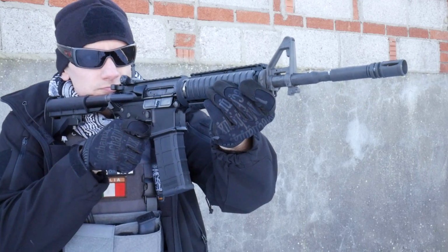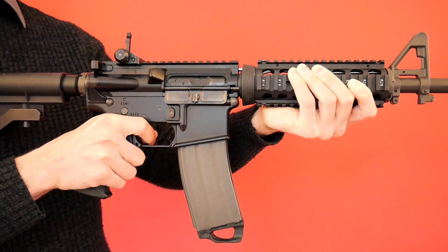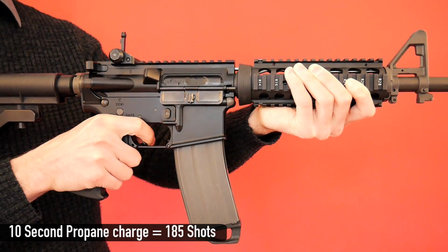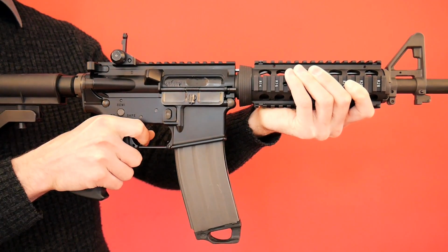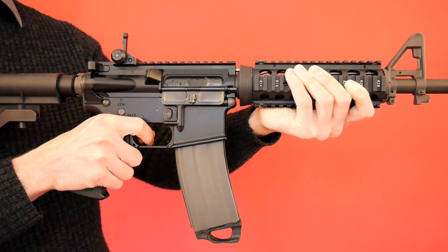With a 10-second charge of propane firing a shot every second, within a controlled environment, the GHK M4 green gas tank was able to put out 185 shots. This means nothing in the real world. You wouldn't fire that slowly or be expected to refill BBs without topping up the gas, but this just lets you know of its baseline.